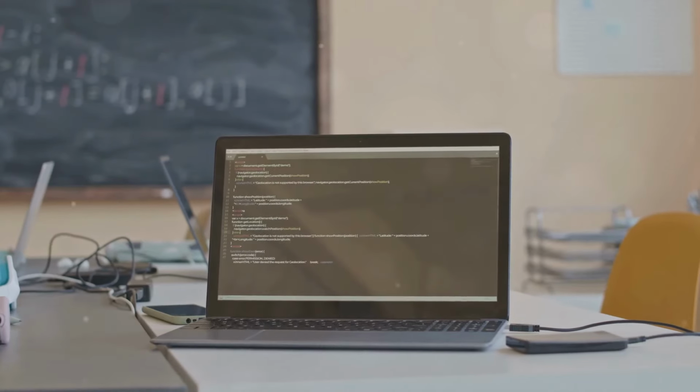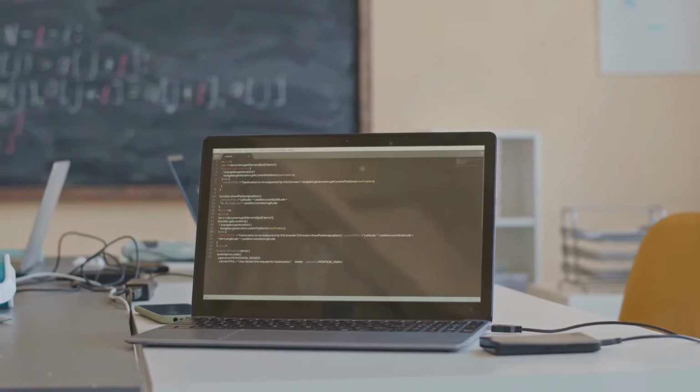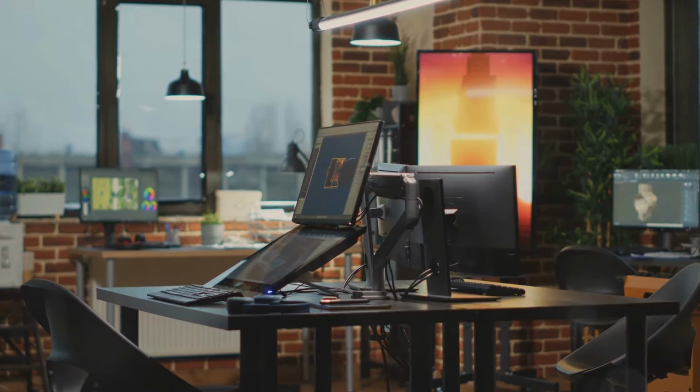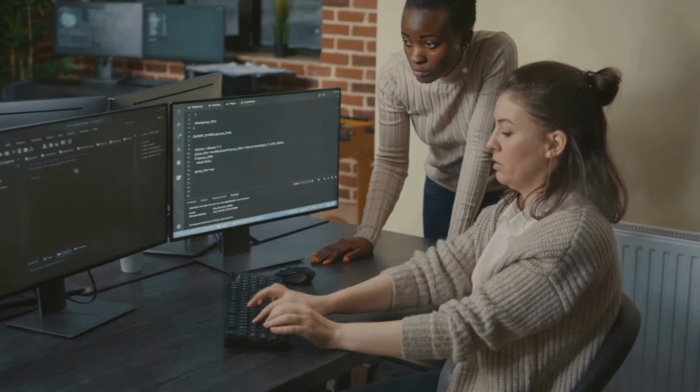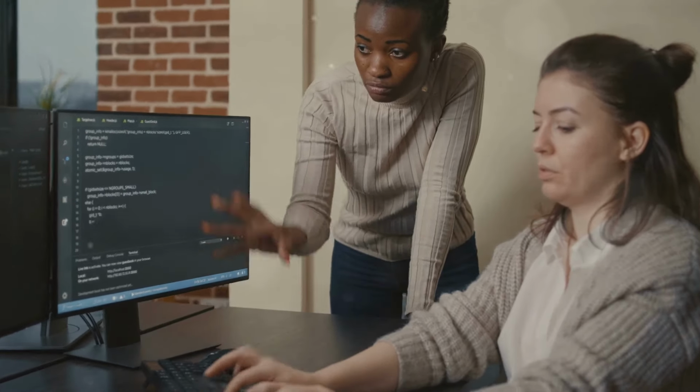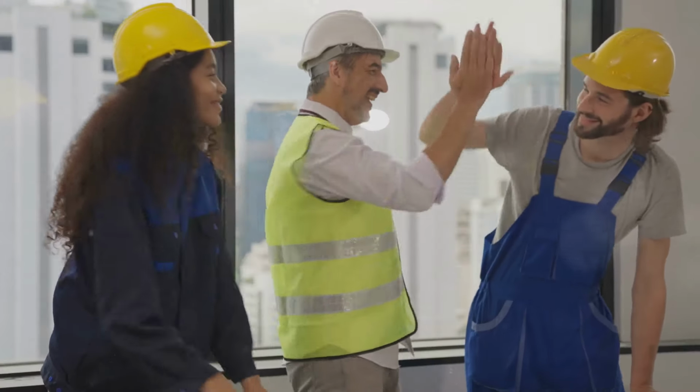The key is to be adaptable and willing to learn new languages as needed. Remember, the tech landscape is constantly evolving and so should your skill set. So, whether you're a coding ninja or just starting out, investing time in honing your programming skills is crucial for any aspiring test automation engineer. Trust me, it'll pay off in the long run.